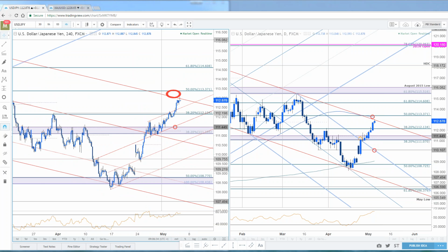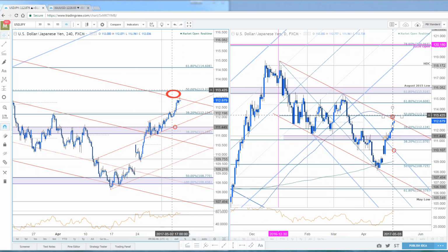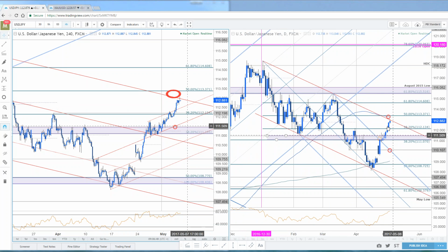Questions on dollar yen? This is sort of like the last-ditch effort. If this downside slope is holding, price should not go above this region. Let's just say it like that. If this slope is going to hold, this should be concrete resistance for now.